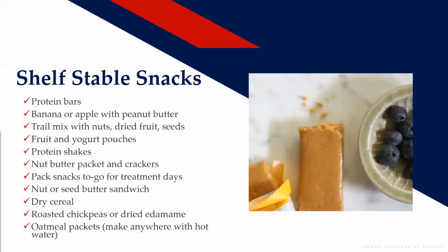So anytime you have appointments or appointment days, try to throw some shelf-stable options in a bag to take with you, just so you have something. We never want the fact that you're going to treatment to interfere and to limit your ability to get food in.